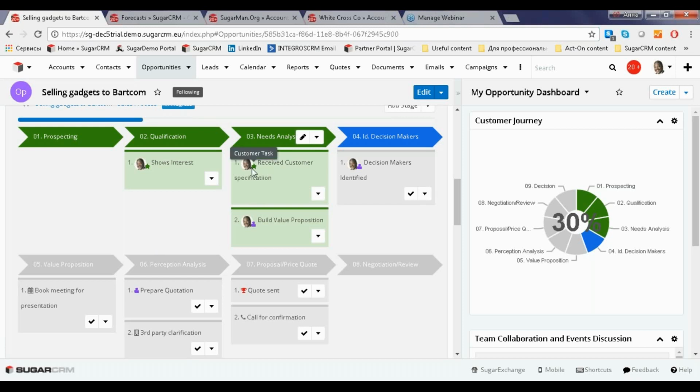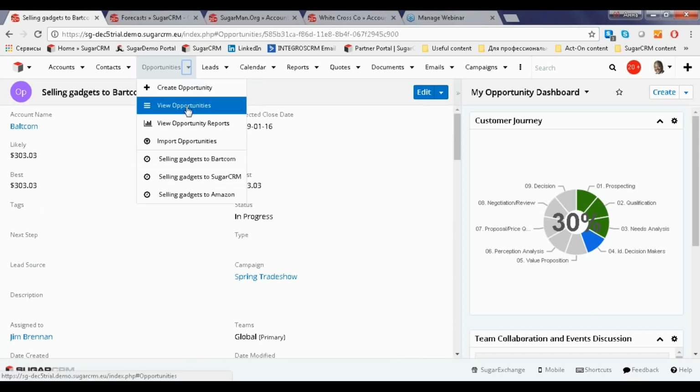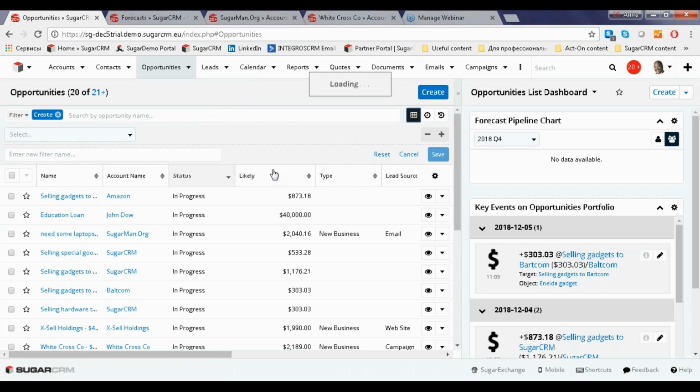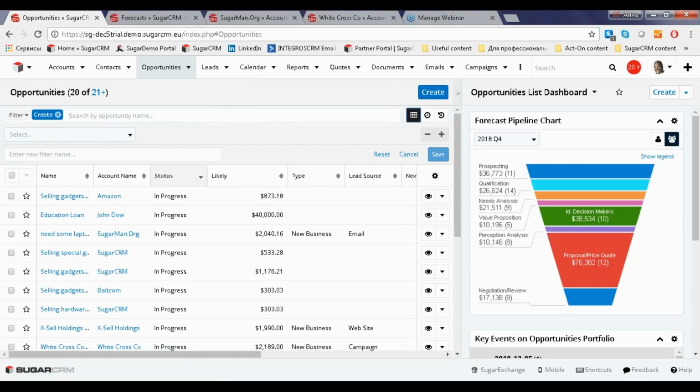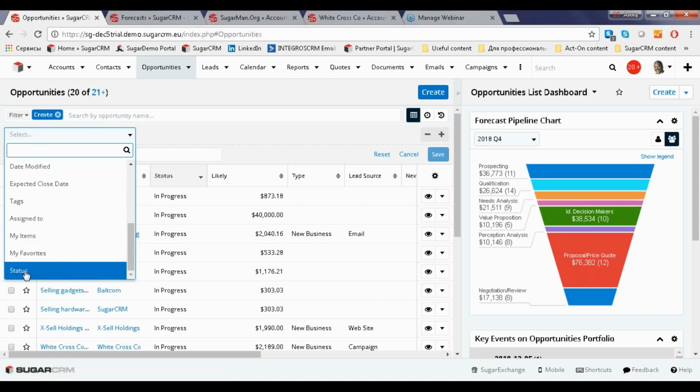Of course, you can manage not only one opportunity, but the whole opportunities portfolio as well. Choose the View Opportunities button from the Opportunities drop-down. Here, I would like to draw attention to such things as filters. They give us an opportunity to configure how we want to see and select data. The tool is very flexible and useful. You can sort opportunities by different filters. For example, you can pick status or expected close date or responsible employee and apply these filters to the opportunities list view.